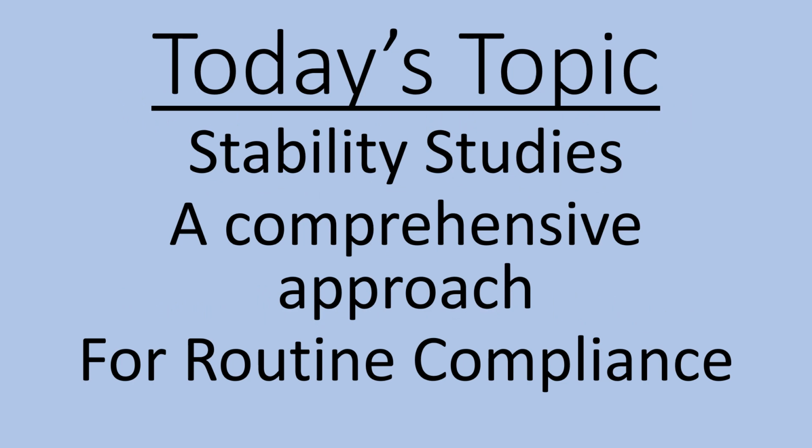Today's topic is Stability Studies, a comprehensive approach for routine compliance. Let us see what the effective strategy is to address the routine stability study program to establish the shelf life of the product. The approach should be focused on the product life cycle approach.